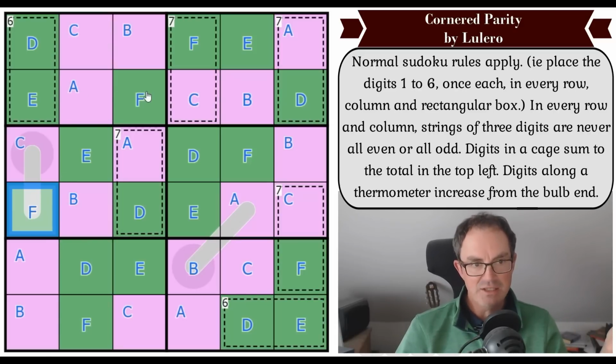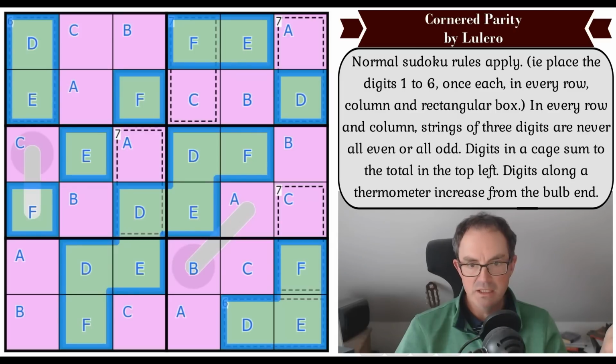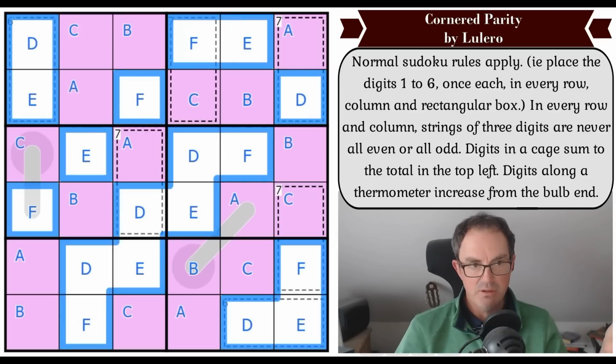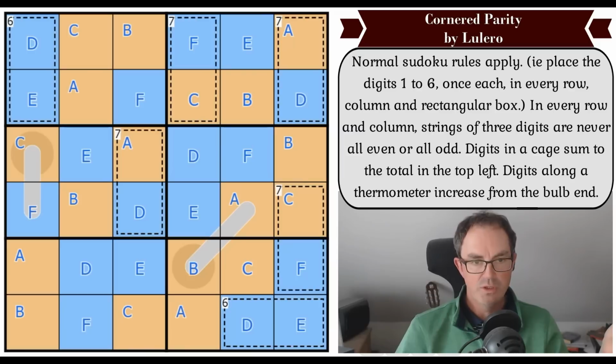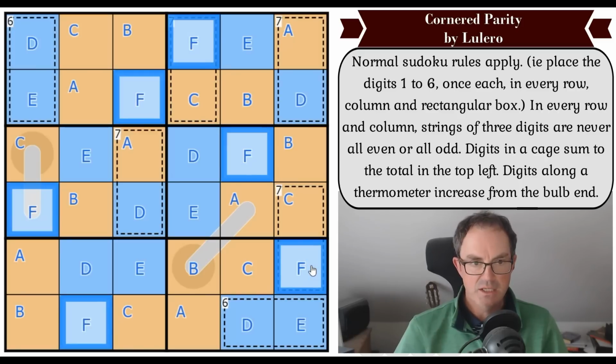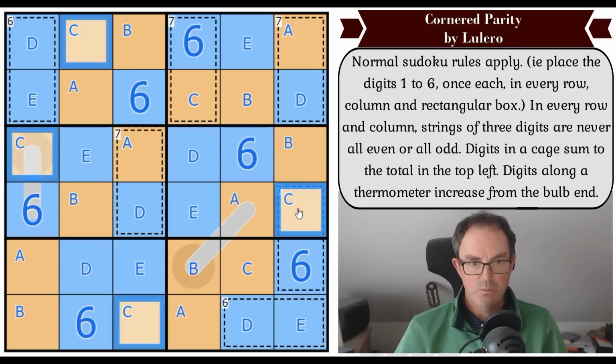So what we actually end up with is that green, let's see if we can do this, green is even, which is meant to be blue, isn't it? So purple is orange, which for odd. And now we know F is 6. So wherever F appears, we can make it 6. Wherever, well, C, wherever that appears, we can make that 1.